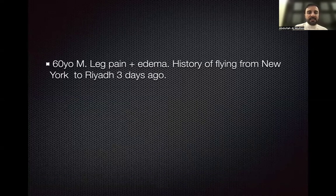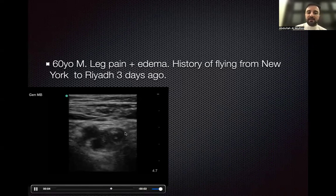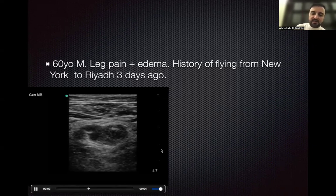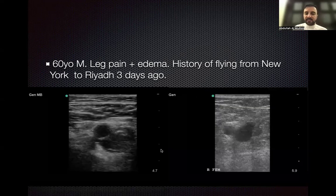So another lady with a male patient who's having a leg pain, edema. This is a very frequent scenario. He just flew from Riyadh or from New York to Riyadh 3 days ago. And you did the scan for his lower limb looking for a possibility of DVT. And this is what you saw. It's that kind of femoral vein, which is non-compressible, and there are echogenic structures inside it, which can represent that this patient is having a DVT.